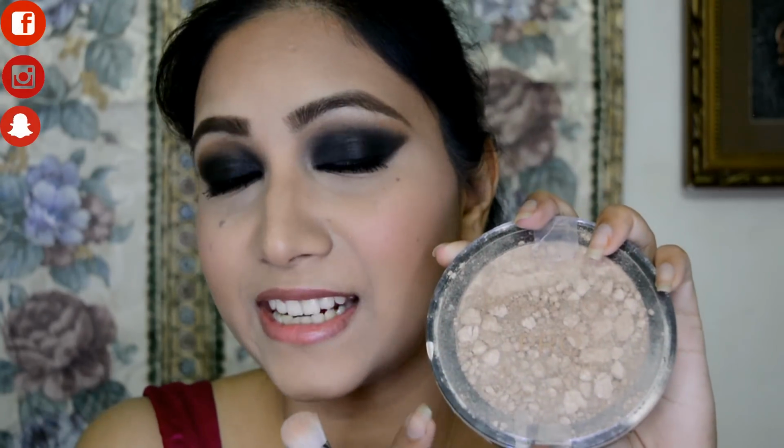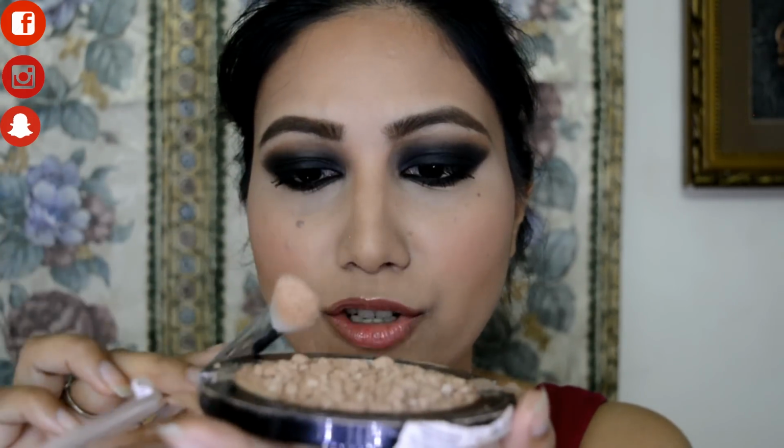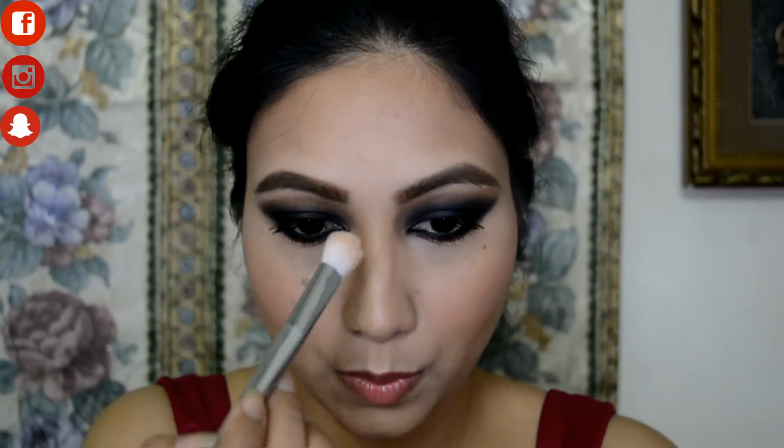And now for my highlighter, I'm going with this Makeup Revolution Pro Illuminate highlighter. Unfortunately, this is broken. And just because Deepika had a very gorgeous highlighted looking face, I'm going with this. And I'm just going with this on the highest points of my face.